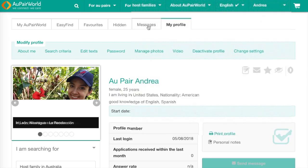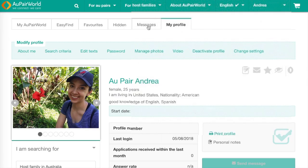That's the basics of what your application page will look like when you apply to be an au pair. Families will be able to look at your page and then decide whether or not they're interested in working with you as an au pair. Now, I won't click on this next box just because it's the family names of all the families that I was interviewing with, but basically you'll be able to click your message board and you will be able to message all the families back and forth.